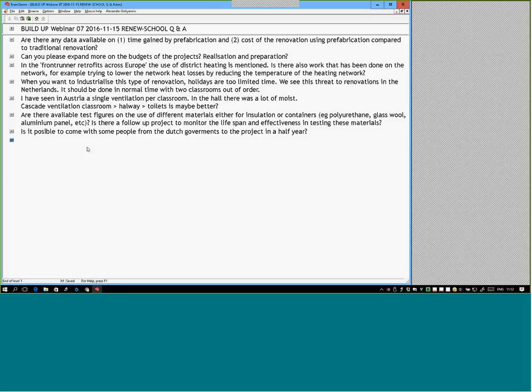So I think the next one, are there available test figures on the use of different materials, either for insulation? I don't know. I think I cannot give an answer to this question. The material side is, of course, a very difficult one when you think about fire protection regulations. And so sometimes mineral wool is used and sometimes cellulose where it is possible, as I told you. But I think if you want to know more about the material part, I'm not the right one to answer this.